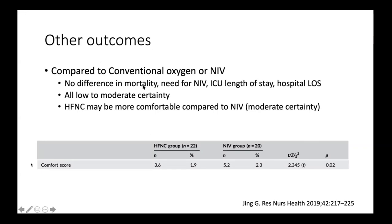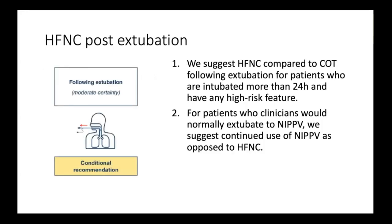Although there was no difference compared to BiPAP, we can surmise, and there was data to support this as well, that high flow is likely more comfortable for patients, able to eat, able to interact with their environment as compared to non-invasive ventilation. And so the panel made 2 recommendations here in the setting of post-extubation. A conditional recommendation for high flow compared to standard oxygen therapy following extubation in patients who were intubated longer than 24 hours and have any high-risk feature.